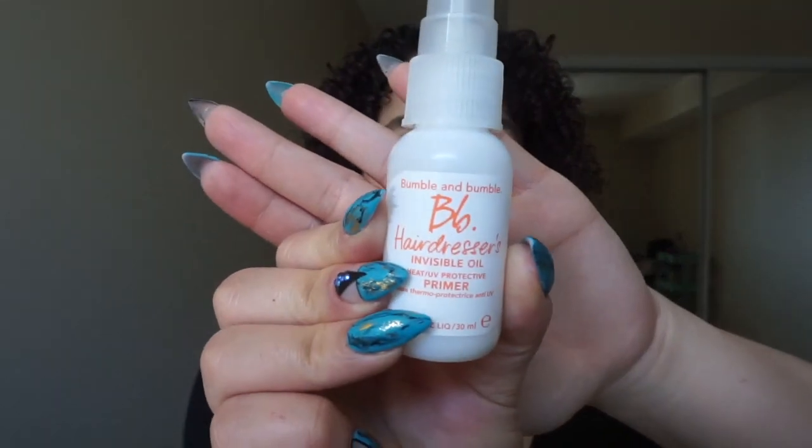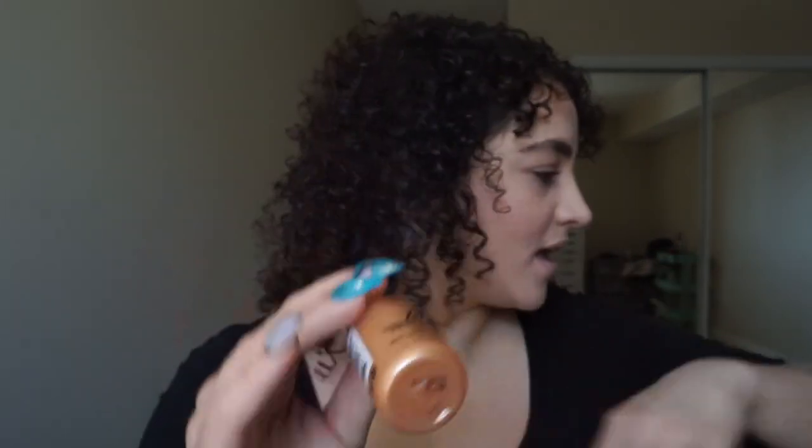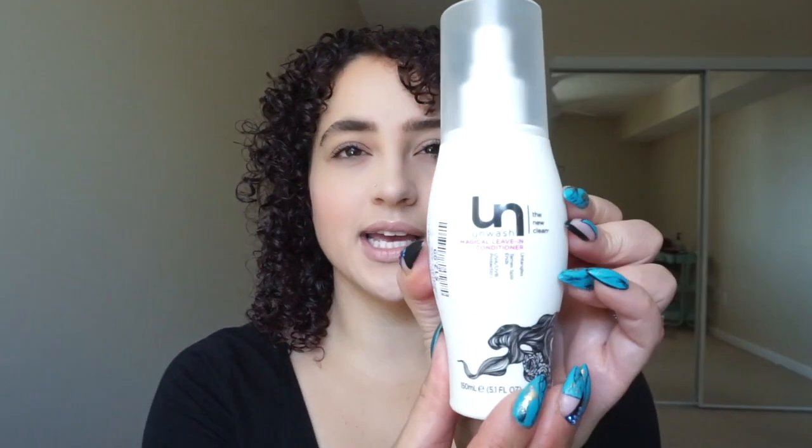So the 3 from Bumble are the Curl Primer, the BB Invisible Oil, and the BB Glow Thermal Protection Mist. Again, I will be using the thermal protectors if I'm going to be diffusing. But if I'm going to be air drying, then I don't really need them. I will either put in the leave-in or the curl primer. The leave-in, like I said, is by a company called Unwash. This is what it looks like.